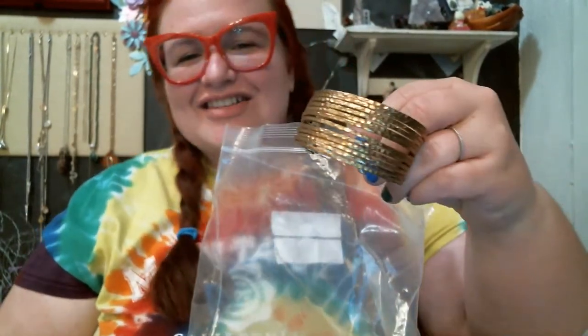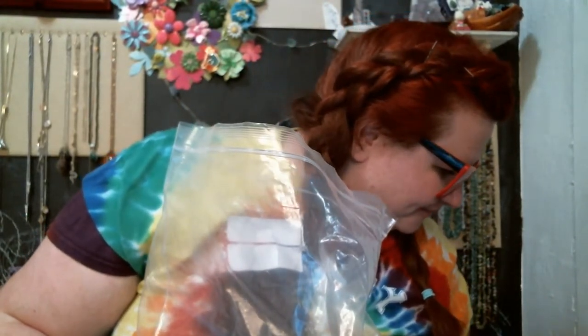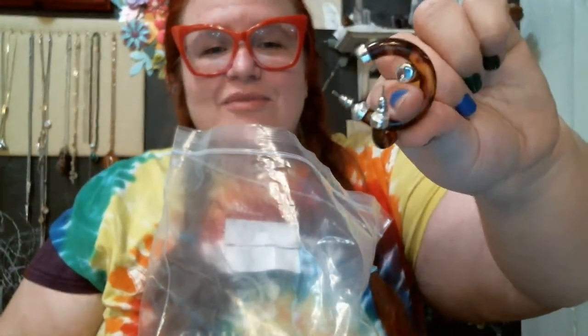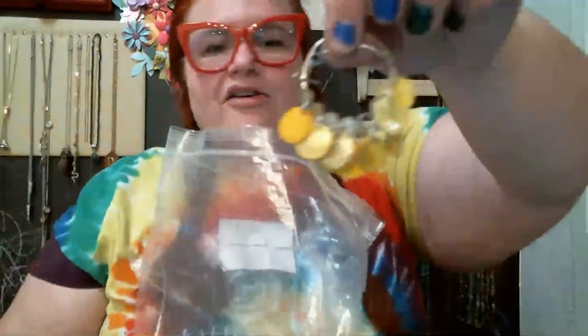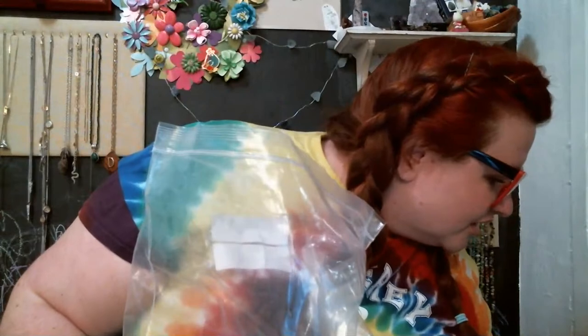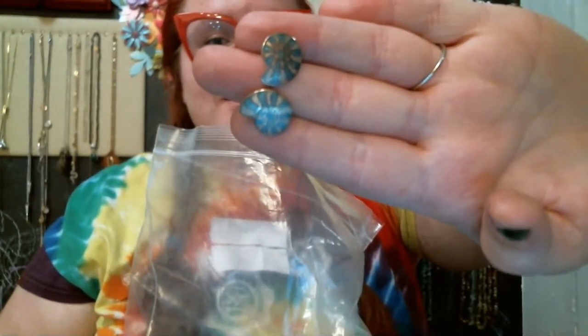This is a gold tone bangle. Where's the good stuff? I don't know. Wow, here is some tortoiseshell inspired hooped. Let's see. These are cute. These are mother of pearl, sunshine yellow. I keep telling Elijah that I want to watch Hook. These are cute. These are like cloisonne. Ammonites.